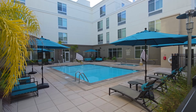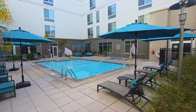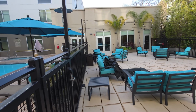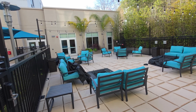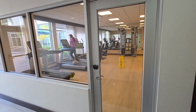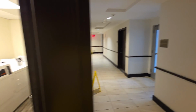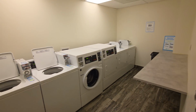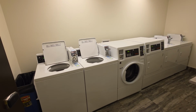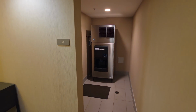In the middle of the hotel, there's a small outdoor heated swimming pool with an even smaller hot tub. And at nighttime, just adjacent to it, they've got some fire pits out here that you can rent if you would like one exclusively to sit at and enjoy. And overlooking the swimming pool, there's a small fitness center open 24 hours. And just behind the fitness center is a small guest laundry room, $2 a wash, $2 a dry. Now heading up to the guest room floors, each guest room floor has an ice machine right by the elevator.